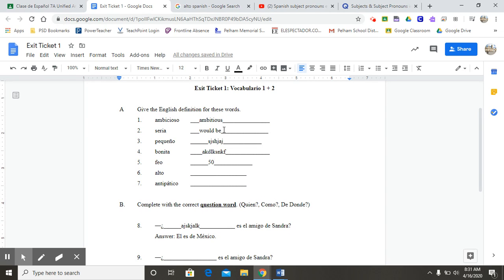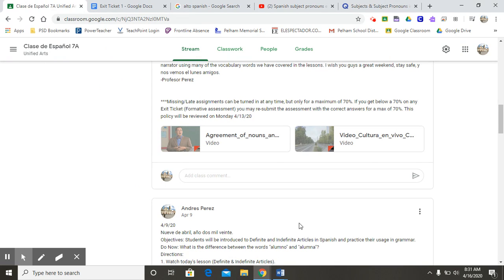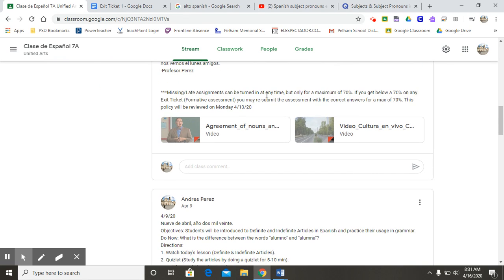But what you need to do is change all of these answers that you got wrong and put the correct ones. So this one I would have to change. This one I have to change. This one, if I got it right, you just leave it. Now, after you change your answers, you can resubmit it to me. And when you resubmit it, I will regrade it and I can give you up to a 70. It can be turned in at any time, but only for a maximum of 70%.